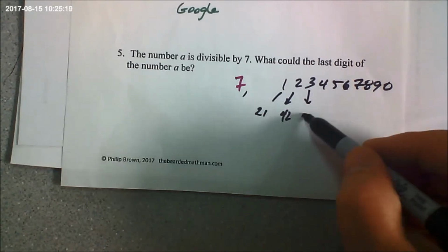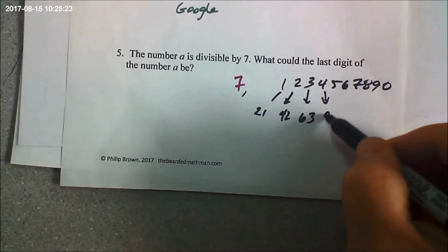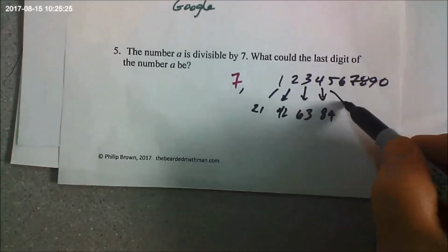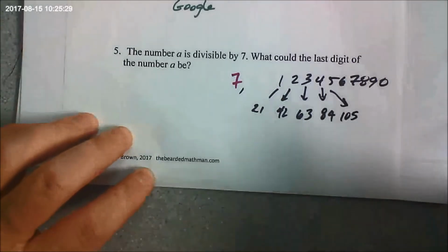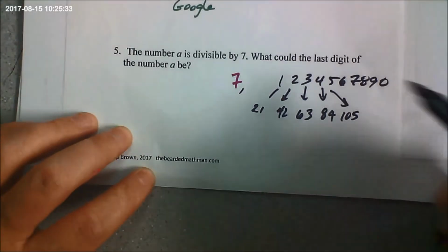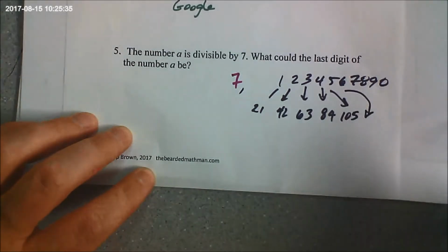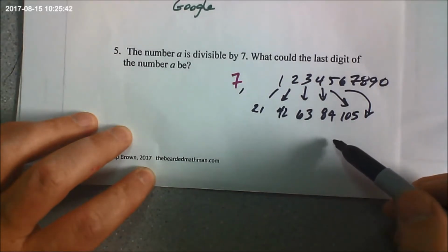What's 21 times 3? 63. What's 21 times 4? 84. What's 21 times 5? 105. Does 7 go into 105? No. Or no? Yes. Huh, weird. Wait, it does? What is 21 times 6? Say it again, please. I think it's 156.